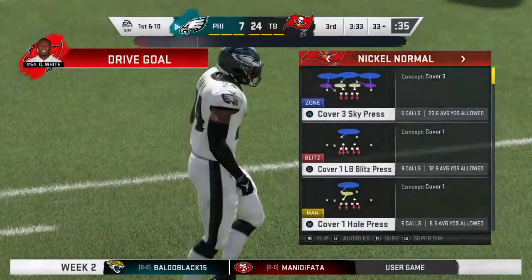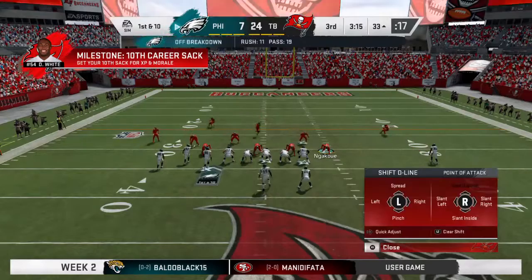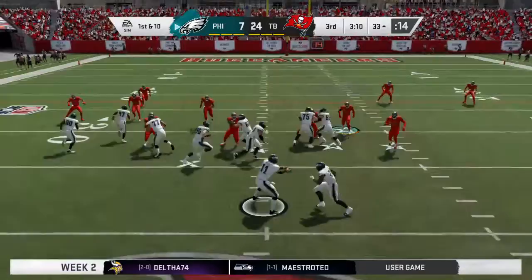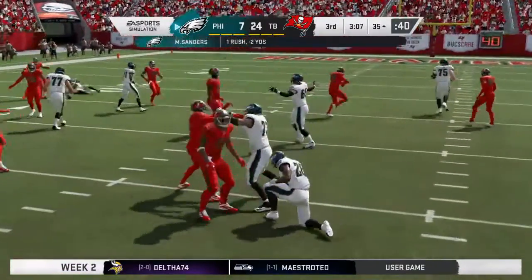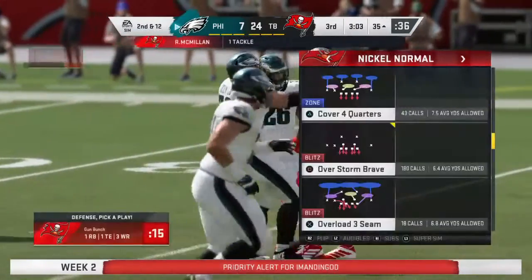They went with the nickel look defensively, so they had 5 defensive backs in there. Didn't help them stop the run. Yeah, I love that. The nickel look, 5 cents, 5 DBs. But what also happens then, you take a big body off the field in order to insert that guy. So you're taking a big off for a little, and oftentimes you can run the football effectively against that defense.